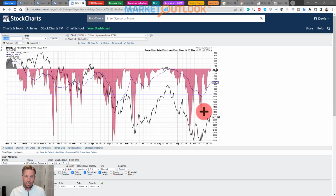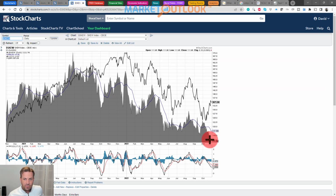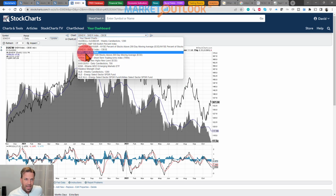And when you look at another breadth sign, in this case how many stocks are getting highs and lows, let's just update this and make sure. How many stocks are getting highs and lows? You're not seeing that here either. You also like to see the skew break above its moving average when you're rallying, because I'll see all these other rallies where the skew is breaking above its moving average. That's not the case right now. So you still got that issue.